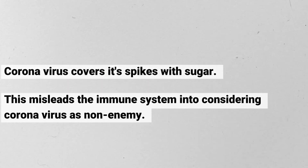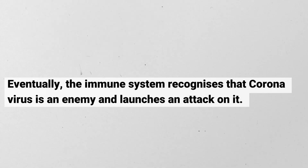COVID-19 virus cleverly evades detection by cutting off the telephone lines of the body, which send the distress signal to the defense system to spring into action. That way, the COVID-19 virus is able to hide from our defense system and continues to multiply. A trick this virus plays is that it covers its spikes with sugar, which gives an impression to our immune system that it is not an enemy. Eventually, the immune system does realize that COVID-19 is not a friend but an enemy, and it launches an attack on it.